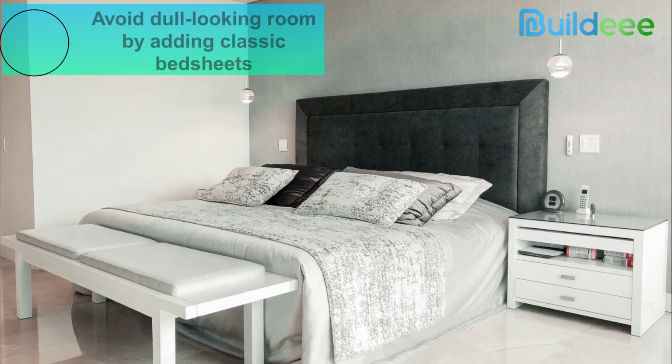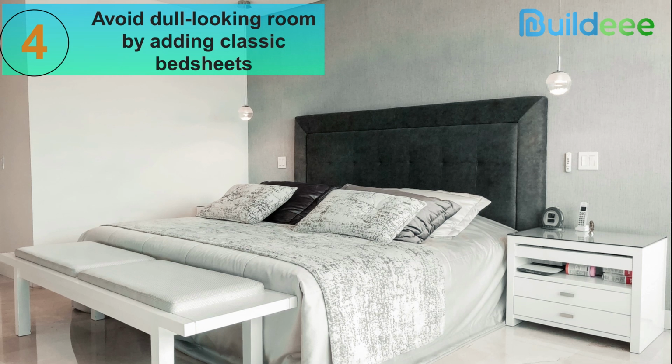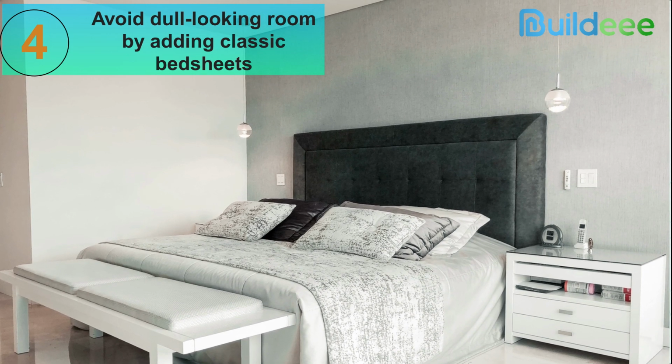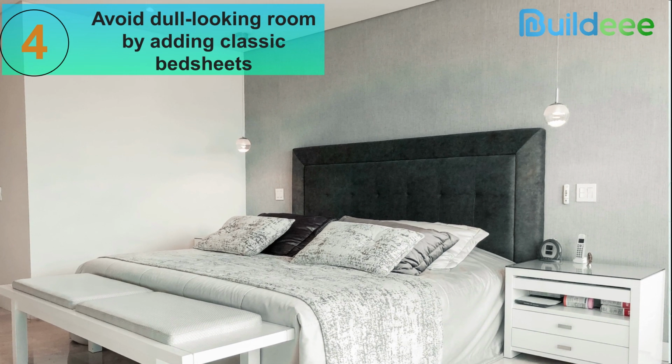Number 4. Avoid dull-looking room by adding classic bed sheets on your bed. If going plain on your bedroom doesn't tickle your fancy anymore, why not add pieces with classic prints to emphasize the beauty of your own room? You can go for classic art designs or go for abstract prints.